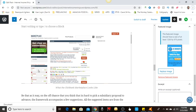Don't be alarmed by that, because the fact that it has a large gravity score means that it's selling, so it's converting. So that's probably something you'd want to look at. You can find a list of products to sell. Like I said, it could be physical products, it could be courses, it could be ebooks.